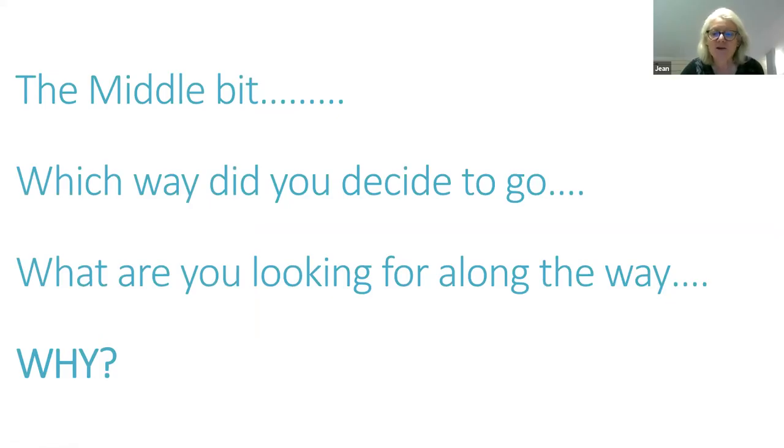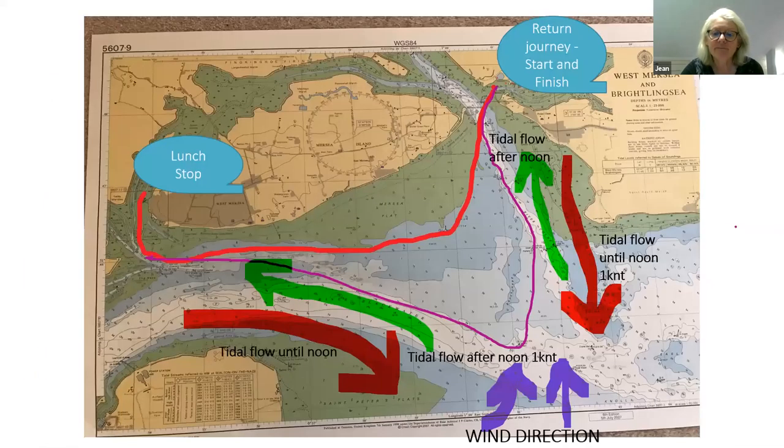Makes sense. So then we're into the middle bit. So you have to say, okay, which way did I decide to go? Did you choose the shortcut way with the Wey barge, or did you go on a sonata and take the longer way? And what are the buoys that you're looking at along the way?